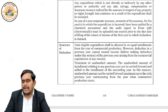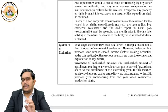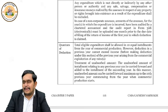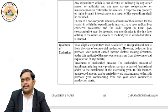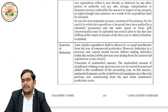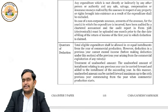Okay. Sometimes what happens, you have to sell some assets, or you sold some scrap, so you got some salvage value, or some asset is destroyed, you got insurance claim. For getting this income, you may incur some expenditure. Now you want to show that expenditure here and claim the deduction. The law says no. If it is in relation to sale of an asset, earning some salvage value related income, or some insurance compensation related income, if any expenditure is incurred, it is not deductible under this section. You deduct that expenditure not here. You deduct under section 37, right? So like that you can do, but you cannot claim deduction here.